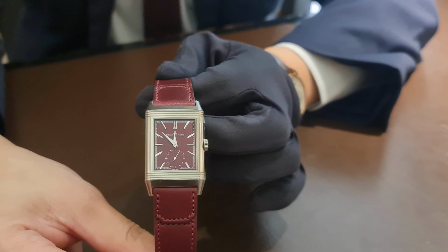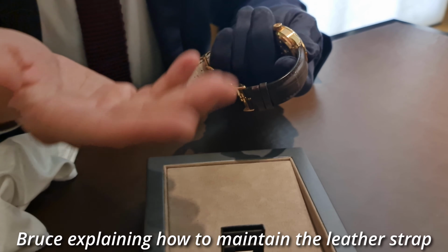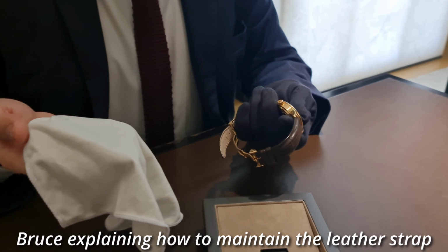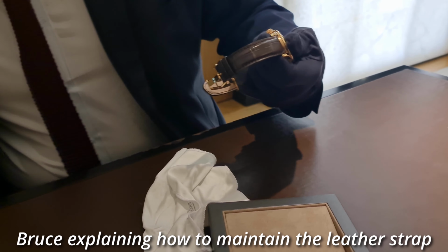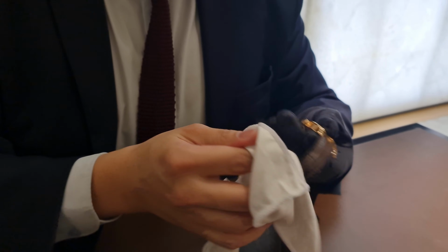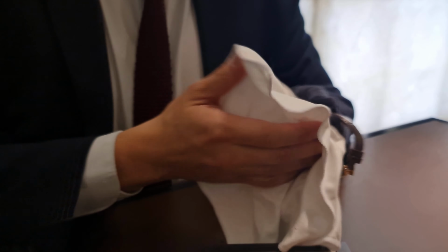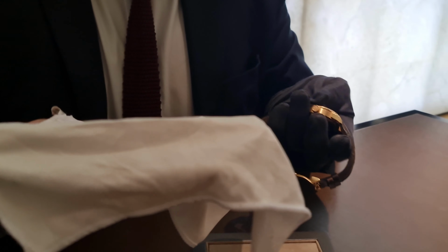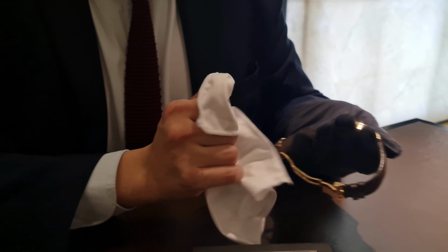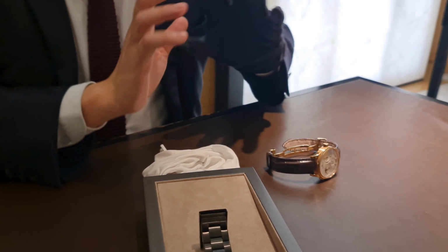Every time when I reach home, I will use this cloth to clean it. You just use the cloth, you don't use any solution or anything? No, you don't need. Just use this, clean it and let it dry before you put it back to the box.